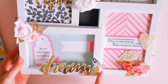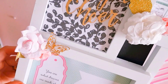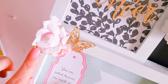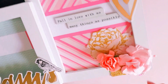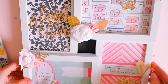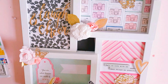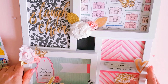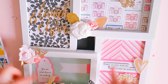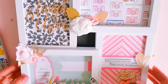And she's used Chasing Dreams. Lots of beautiful flowers on here. Lots of paper flowers. Nice and chunky. I've never received anything like this in the mail. I've received a frame with hand-drawn illustrations or little decorated singular frames, but I've never received a frame that has four different compartments. So that's really, really cool. Thank you for that, Maddie.